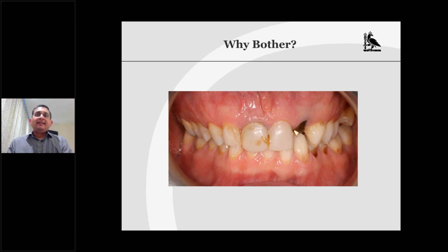And this case came to see me, and I'll show you how I treat it. But this quite often happens when we ignore occlusion. Thankfully it doesn't happen that often that a patient has that kind of destructive force, but you can get caught out by it.